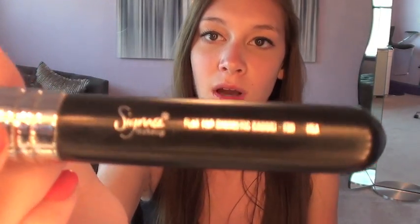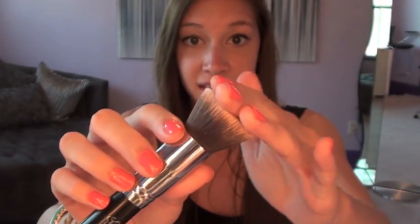Two brushes. So the first brush is just my Sigma Flat Top Synthetic Kabuki F80. So there's the numbering. And it's actually just a flat top synthetic brush. You've probably heard this already, but synthetic bristles make the brush absorb less product. So when you're putting on your foundation, it helps to use a synthetic brush because it won't absorb your foundation and give you less coverage. I don't know why I did air quotes for that, but anyways, I love this. It's so soft, so I definitely suggest checking out the Sigma synthetic line.